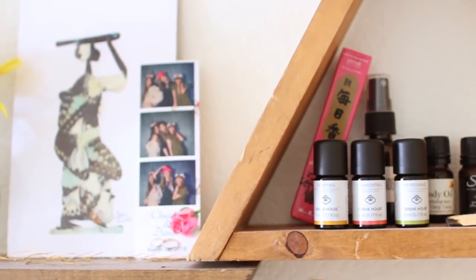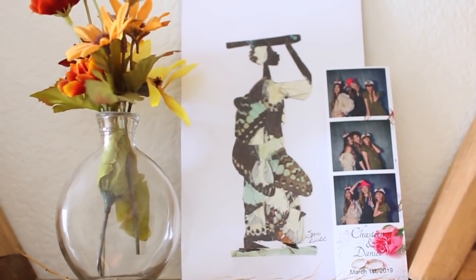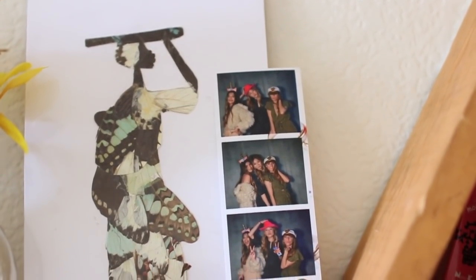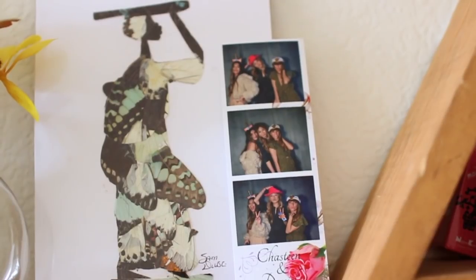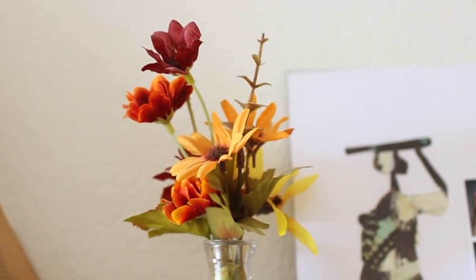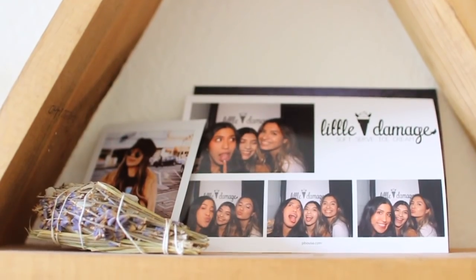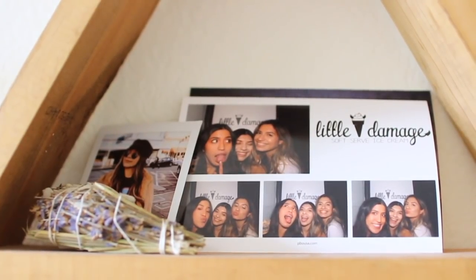In the shelves, I have some essential oils. I have a little art piece that my friend got me from Africa, some more photos. I also keep some of my favorite crystals in one of the shelves, and some more photos and a sage stick.